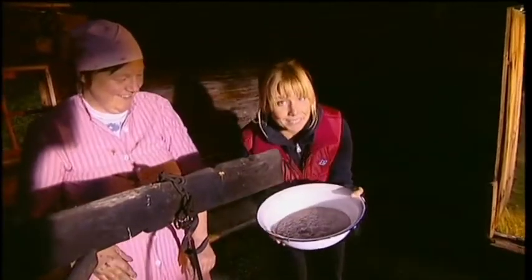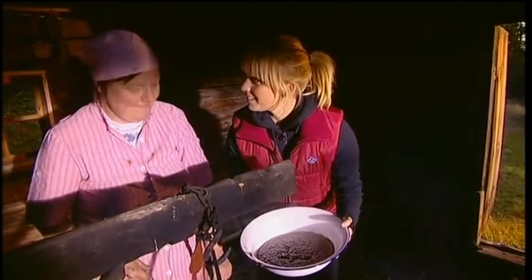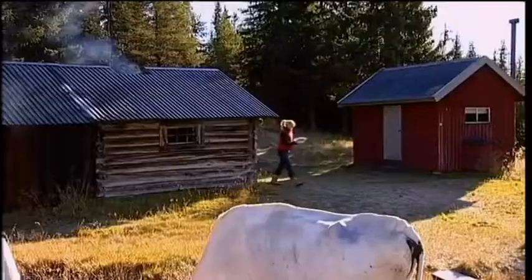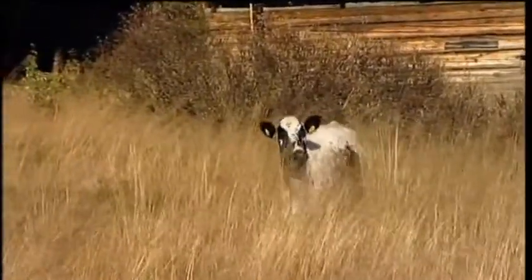Now that I have my top secret ingredient, I can finally start preparing my first dish. Okay, vi ses sen. Ja, vi ses sen.